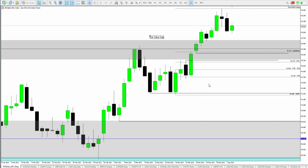So we have a fair value gap between these two price ranges. Now this fair value gap is falling right at a discount that we should anticipate price to trade long from. You see? So this is the ideal area, but of course this candle is going to provide support when price comes here. Already we have seen a rejection from Friday.